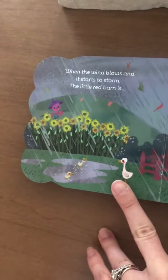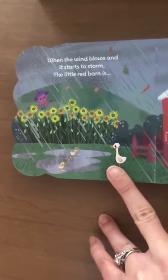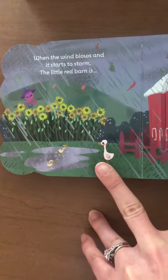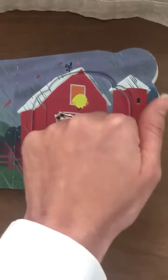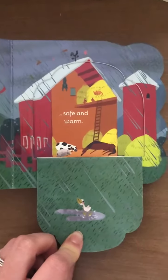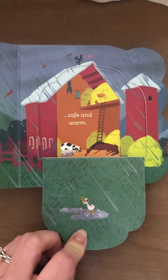When the wind blows, it starts to storm. The little red barn is... Knock, knock, knock. Open. Safe and warm. Oh, they do look really warm, don't they?